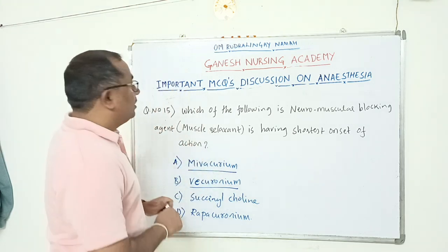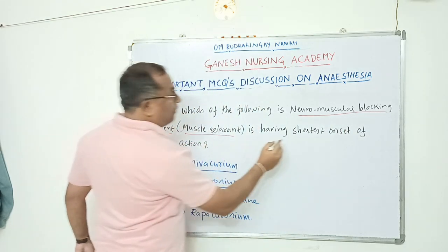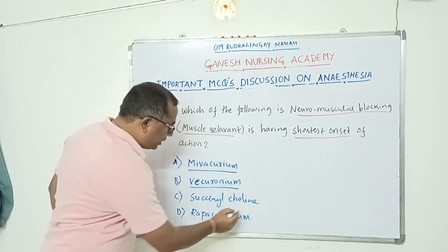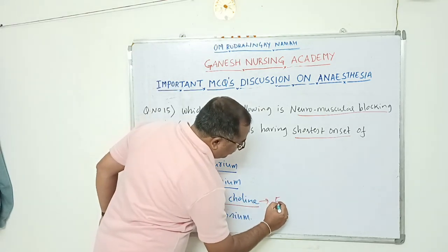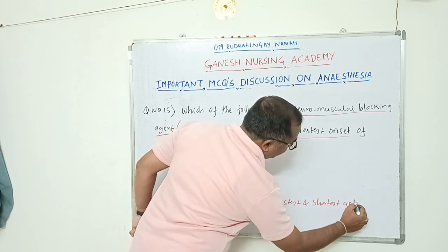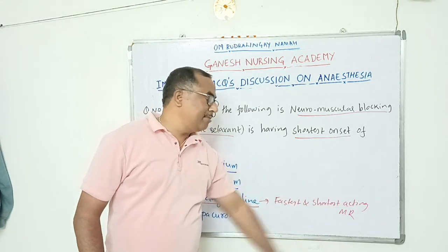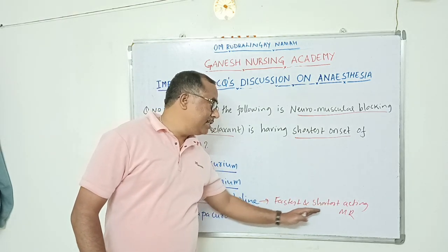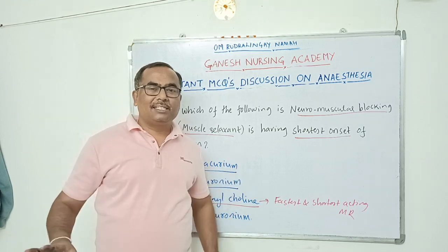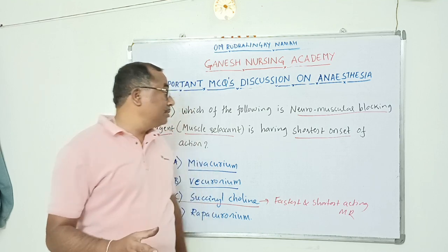See here, the muscle relaxant or neuromuscular blocking agent which has the fastest and shortest onset of action is nothing but succinylcholine. Succinylcholine is the fastest and shortest acting muscle relaxant, or neuromuscular blocking agent. Immediately after giving this medication, the patient will have relaxation of all skeletal muscles. Immediate onset of action will be there once you administer succinylcholine.